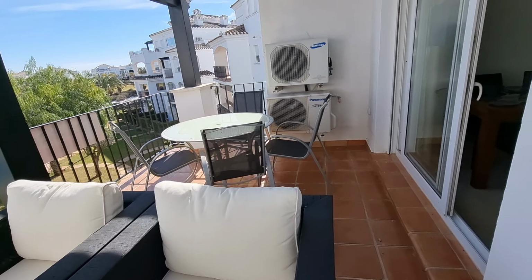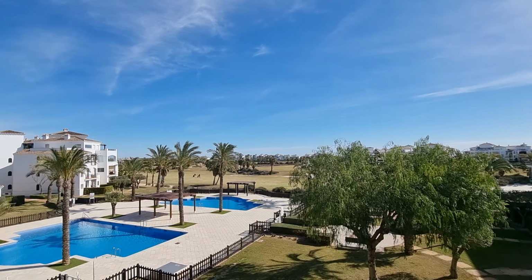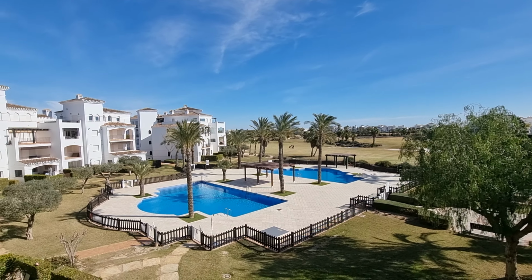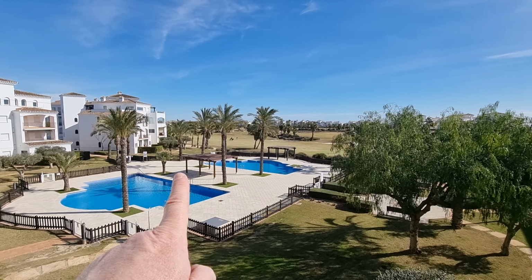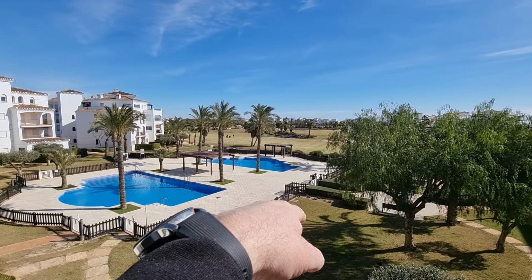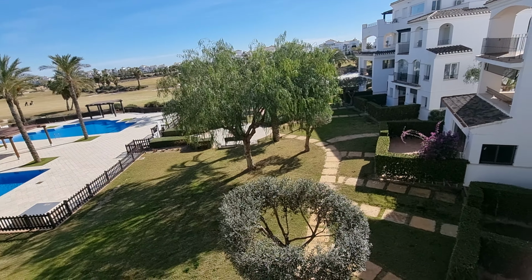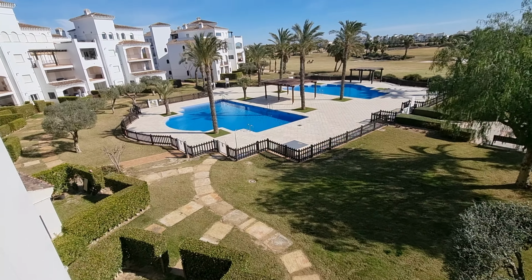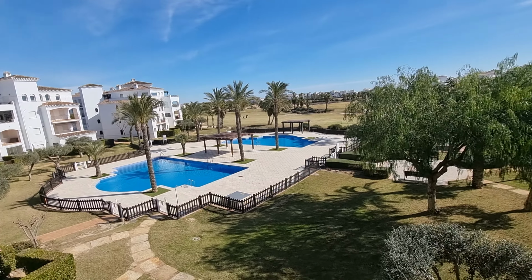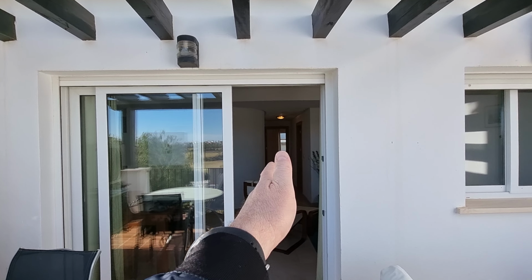Views from here, lovely, really nice. You're looking straight over 2 adult pools, and then straight onto the golf course. So you've got pool, golf course straight away. It's not in the distance, it's literally right there. And you've got communal gardens below you as well. Really beautiful views. Now, like I said, orientation wise, this is east, which means the terraces at the other side, where we've just come from, are pretty much west.